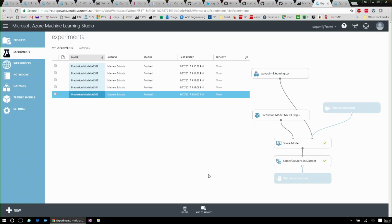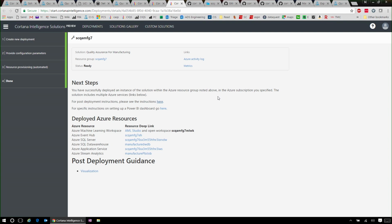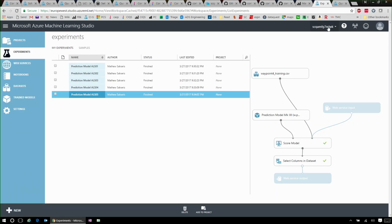Here is the actual machine learning experiment that was deployed as a part of this. And all these resources that are put down, like I said earlier, are visible in the next steps page. So you can get to each of those devices and each of those Azure resources that are laid down using this. The way I got to the machine learning experiment was I clicked on Azure Machine Learning Studio and looked for that specific workspace. So this is that workspace, and these are all the machine learning experiments or the web services that were laid down.